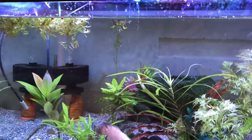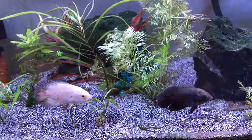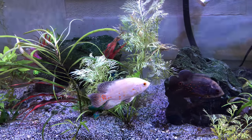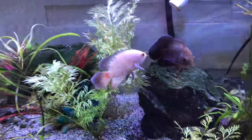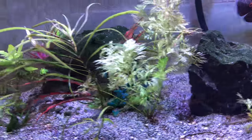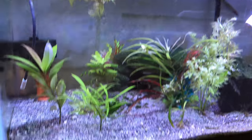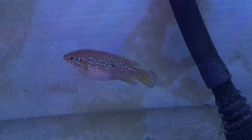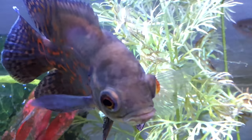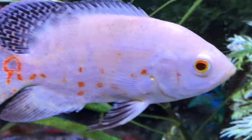Where's my jewel cichlid? I want to say come out, wherever you are. Huh. What did you guys do to the jewel cichlid? I'll have to come back when I see him. I do not see the jewel cichlid. Okay, there's the jewel. And what a jewel. And what a ham. Hello there. And yes, you too.